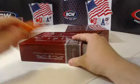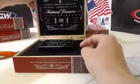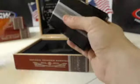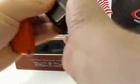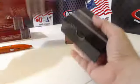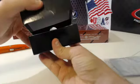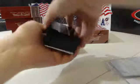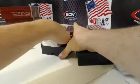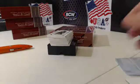Box number 3. This one's a little thicker too. It may be just a, but I don't think it's an extra hit. I just think it's a card sticker. Put those right there. Another nick for the printing plate. What the heck? Okay.